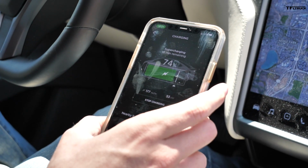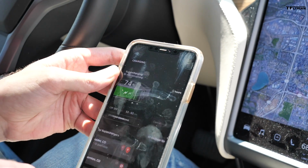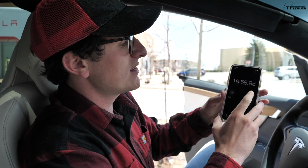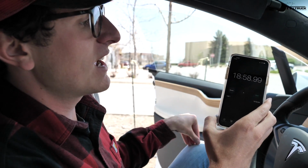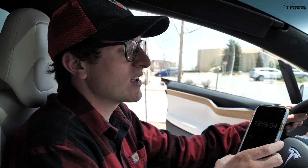I'm at 73%. Okay, it says about 10 minutes remaining. And so far we have been here for 9 minutes. We just got back up to 82%, so I'm gonna stop the clock. 19 minutes to fill about 17% charge in the Tesla.